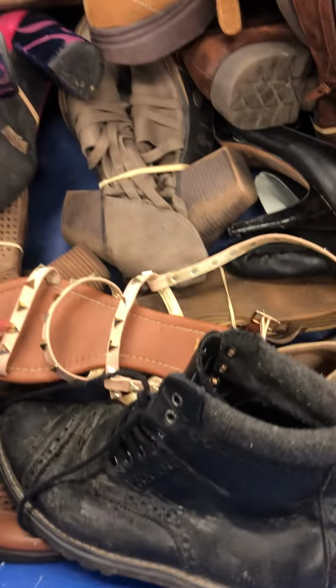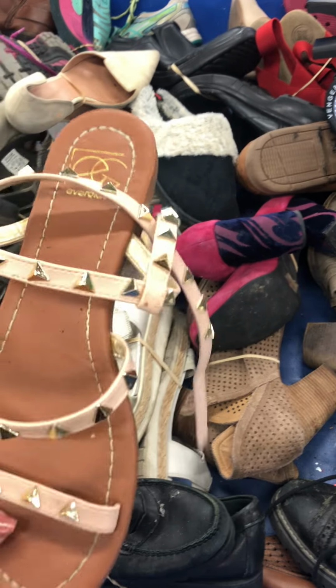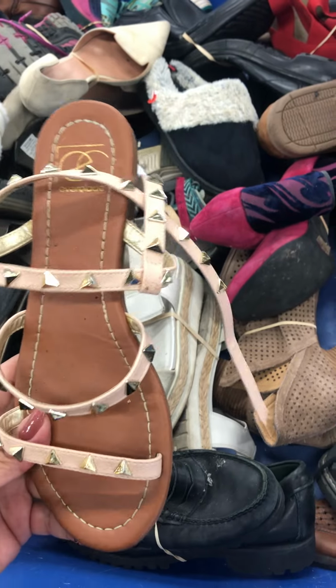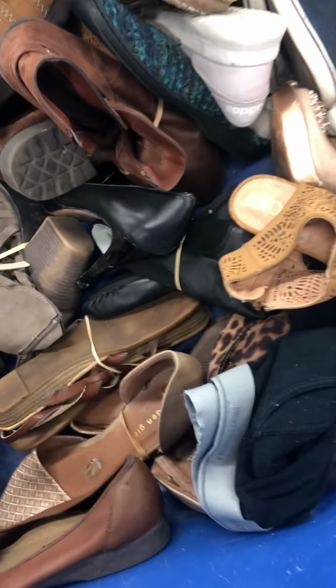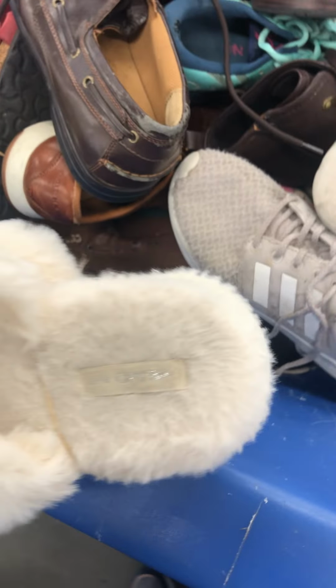shoes. Oh, look at these. Spike. Everglade. Meat. Low fish. I could have sworn I seen this last time I was here. This looked like the exact same. And that was like over a week ago.